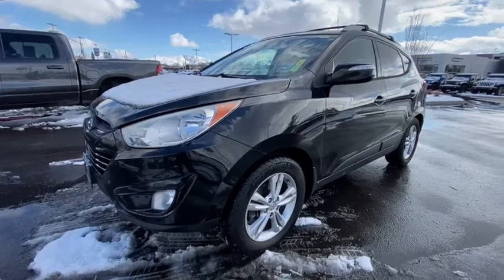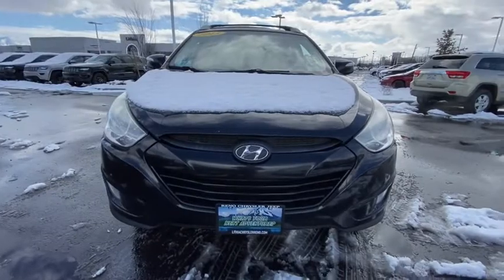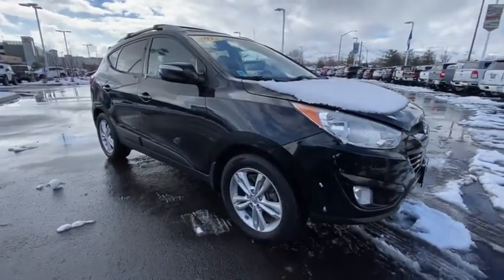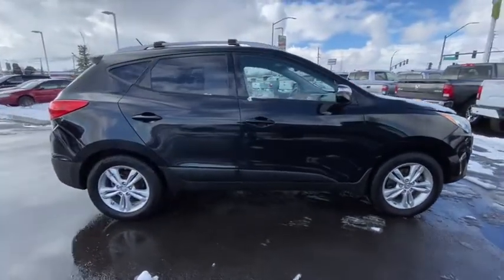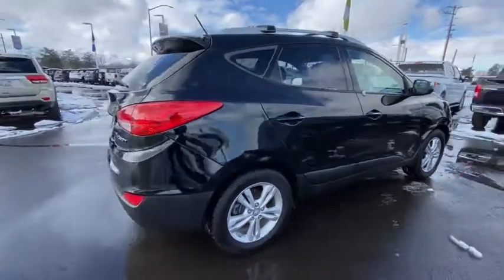Looking for the right vehicle? Check out the 2013 Hyundai Tucson. Boasting low noise and vibration levels and a smooth ride, the Tucson combines the rugged utility of an SUV with the maneuverability and refinement of a car. With its spacious interior, small never felt so big.